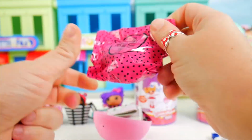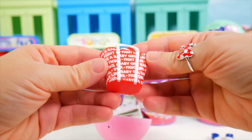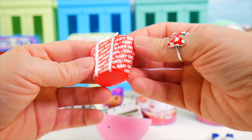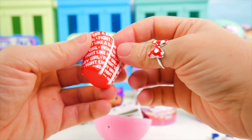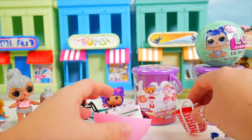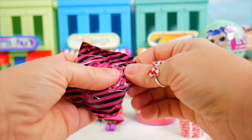And let's dig in and see our bag. Oh, let's see, what's this say? It says, fight like a baby? Fight like a girl baby? Fight like, it's really funny. It's really cute though. Okay, let's put this down and see who we have.